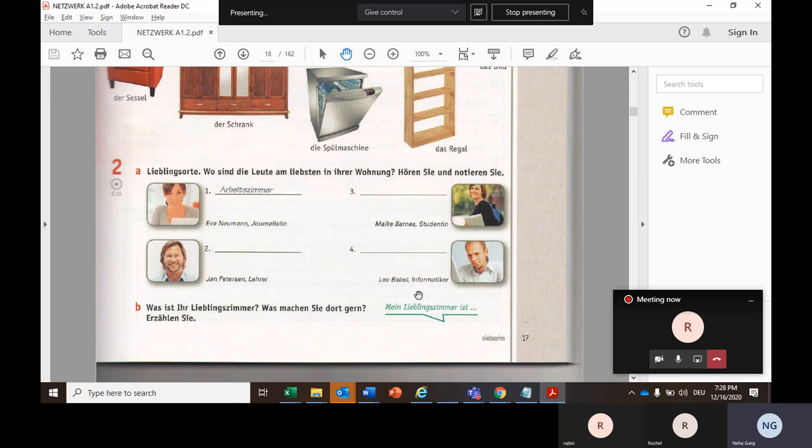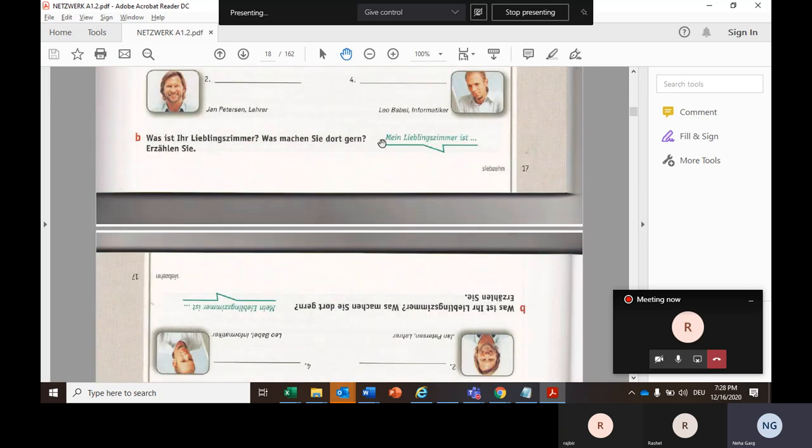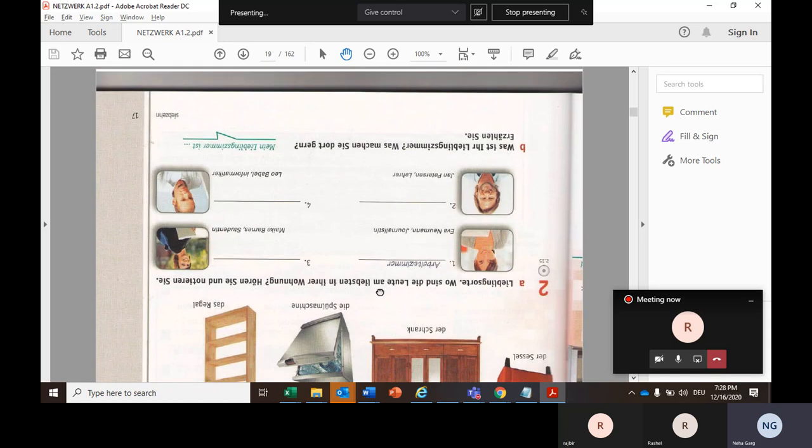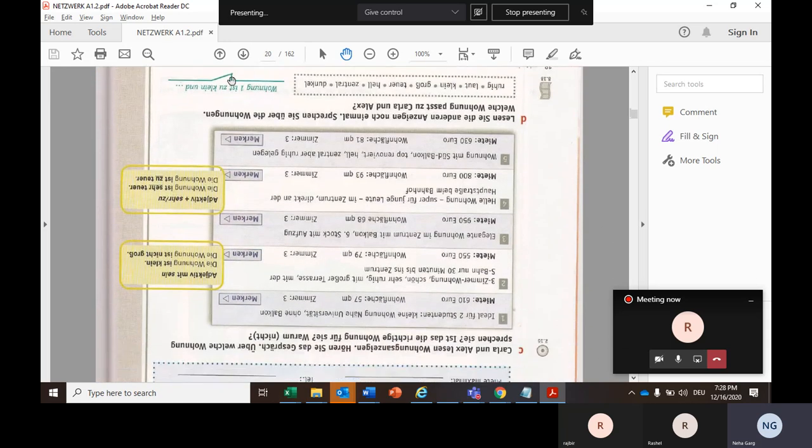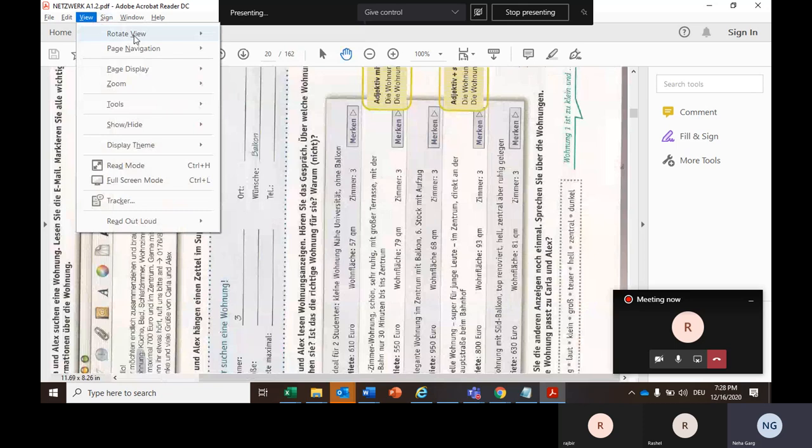Verstanden? No. Okay, whatever you have written, send it to me. Okay, I will try again. Okay. I'm just proceeding further with the next page.